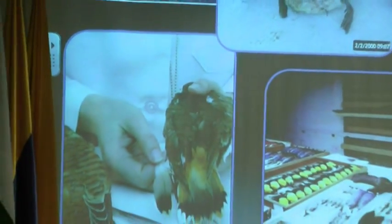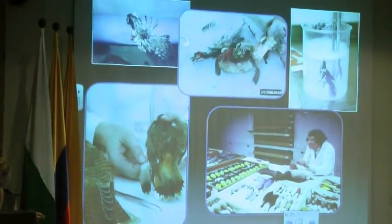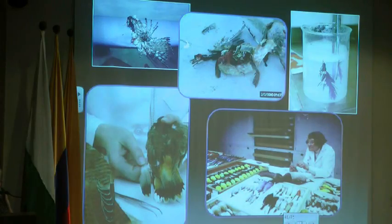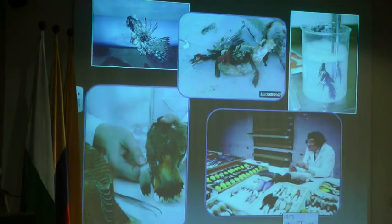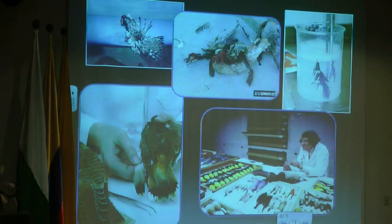So these are some of the samples that we may get, ranging anywhere from a piece of blood or tissue all the way up to, we used to get whole carcasses, and then we got in trouble with the mailroom because they were a bit smelly. So now we ask them not to send the whole carcass anymore. We ask them to pull feathers and send feathers in a plastic bag.